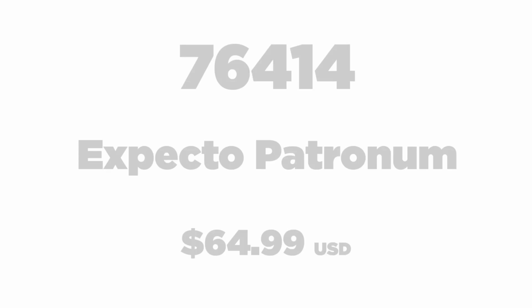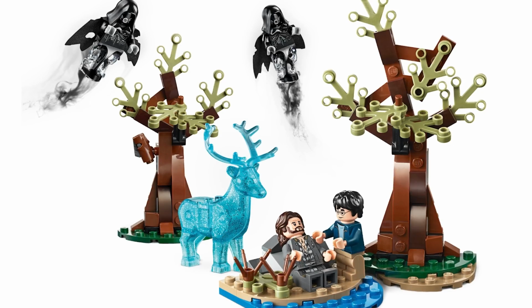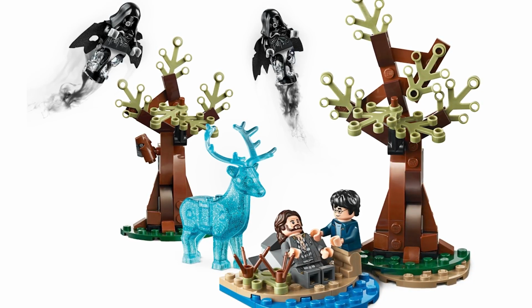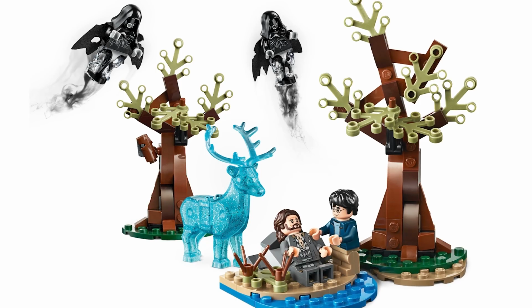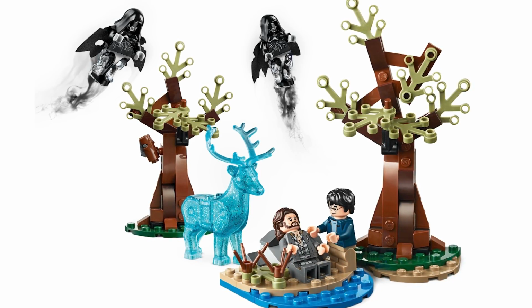Normally these polybags are always great, so I hope that this is no different. But let's get into the actual information that we have. First up, we have set number 76414. This is the Expecto Patronum set, retailing for $64.99 USD. This is said to be a remake of the lake scene from the other set that we've gotten before. Now, what's unclear is whether this is going to be based off of Prisoner of Azkaban, or if it'll potentially be the Deathly Hallows.